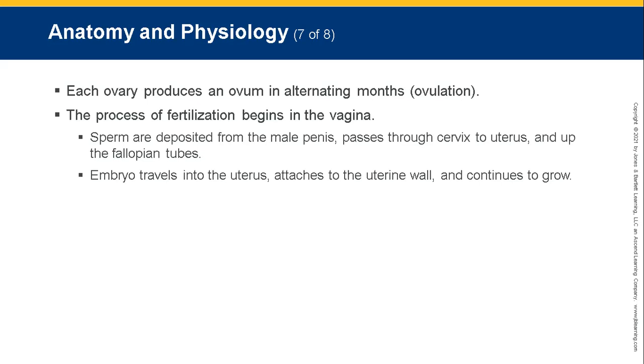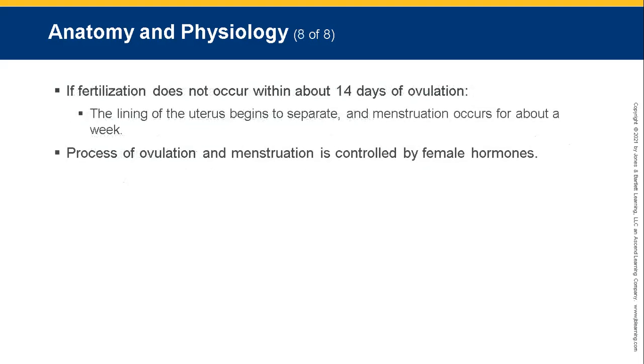The process of fertilization begins in the vagina. Sperm are deposited from the male penis, and pass through the cervix to the uterus and up to the fallopian tubes. The embryo, once fertilized, will travel into the uterus and attach to the uterine wall, and it continues to grow. If fertilization does not occur within about 14 days of ovulation, the lining of the uterus begins to separate and menstruation occurs for about a week. The process of ovulation and menstruation is controlled by female hormones.